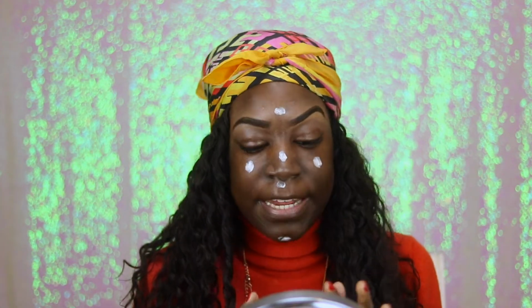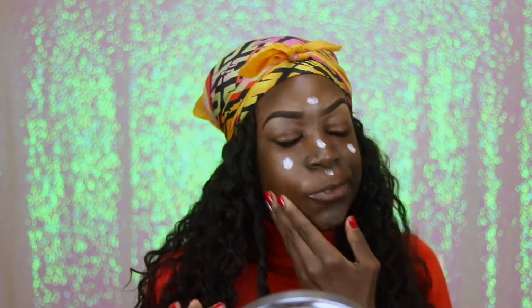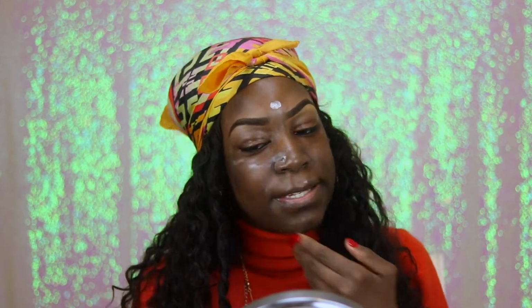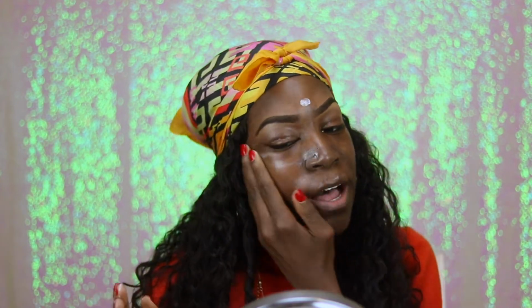I used to never wear primer because I thought I didn't need primer because I had dry skin, but I was wrong. When I wear this primer, first of all, when it's time to take my makeup off, it comes off so easily. And this primer literally feels like skincare. And I don't have dry patches after using it. It's amazing. Honestly, truly, it has changed my life.